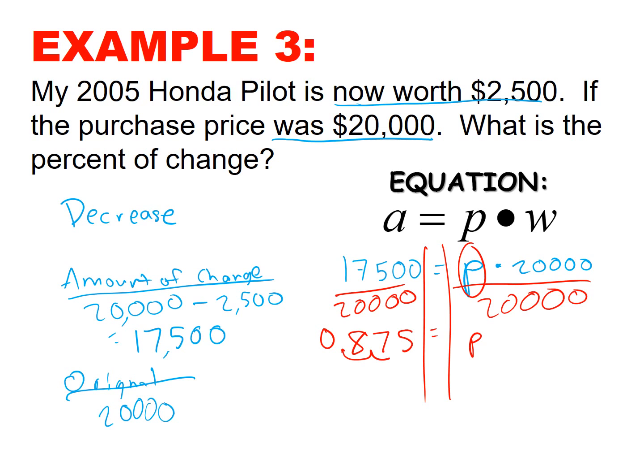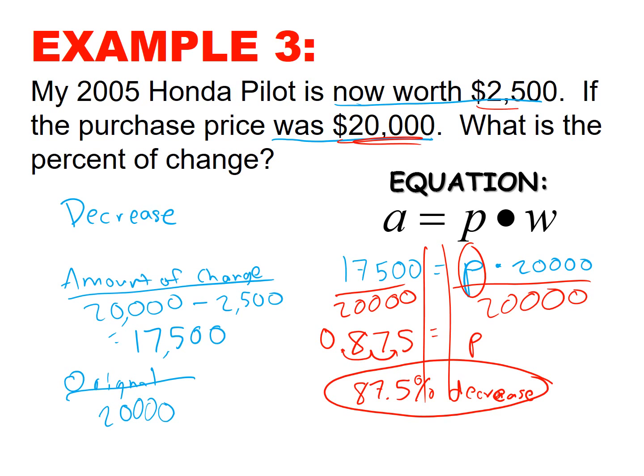.875 equals P. So we move that decimal 2 spots, and it's an 87.5% decrease. Which sounds like a lot, right? And it should be a lot because the value decreased quite a bit from 20,000 to 2,500. It's a big time decrease. Okay, if it decreased 100%, that would be a decrease and it would be $0. So that gives you kind of a scope for what we're talking about.